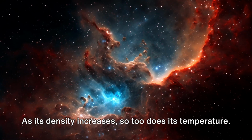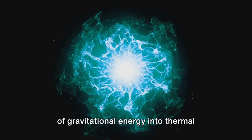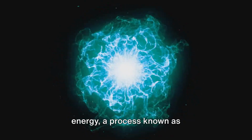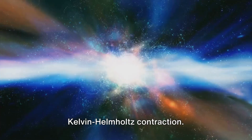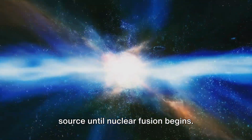Picture this, the core is a ball of gas and dust, shrinking and growing denser. As its density increases, so too does its temperature. The heat is generated by the conversion of gravitational energy into thermal energy, a process known as Kelvin-Helmholtz contraction. This is the protostar's primary heat source until nuclear fusion begins.